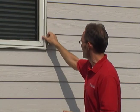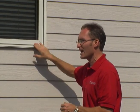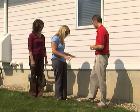A lot of inspectors wear out gloves by pressing and touching things, because you want to make sure the integrity of that wood is there, and that it actually is all in place. Makes sense. All right. These have been some really good tips.